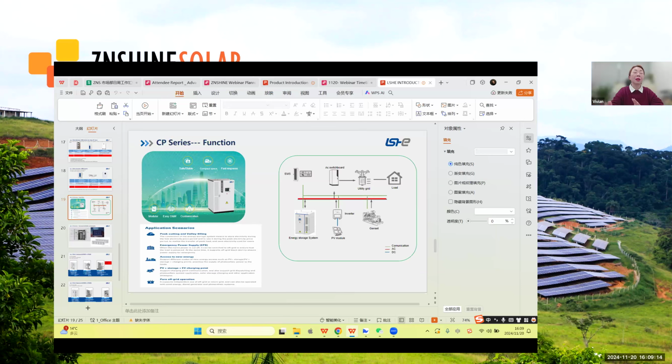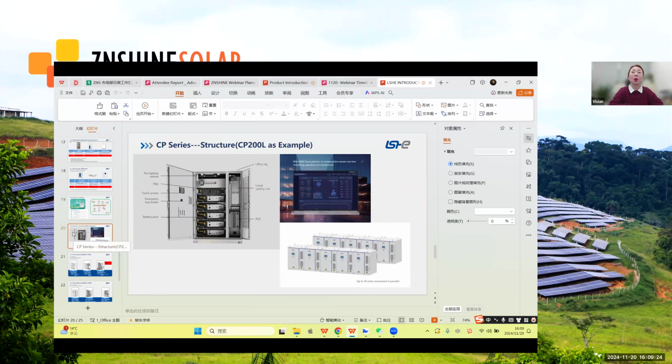And this is the inverter we offer with the low wattage system. So this inverter must be compatible with our low wattage battery. We strongly recommend to buy the battery and inverter together.